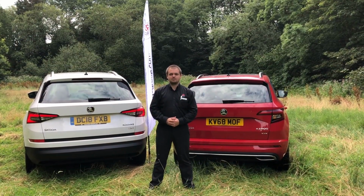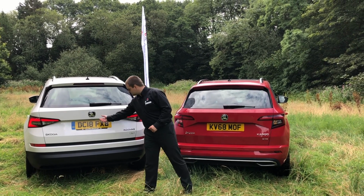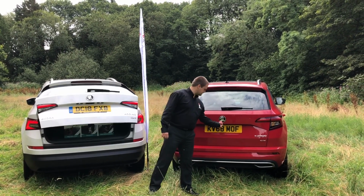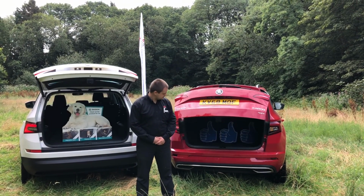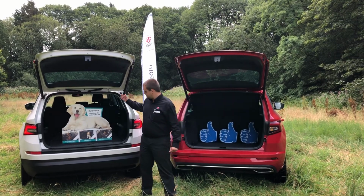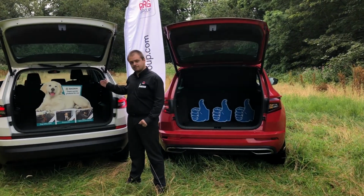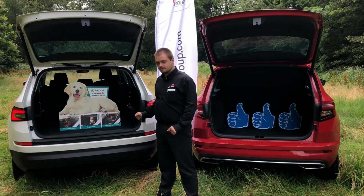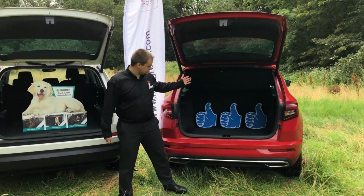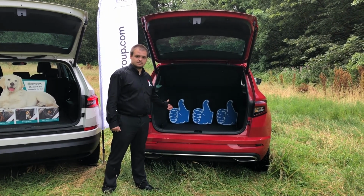Cars are not only capable off-roaders, they are very practical family cars as well. They both have massive boots, they both have power tailgate, and as you can see they both have very big boots. We provide dog guards and other protective equipment for your dogs. And the Karoq is very practical as well and can fit, let's say, your golf clubs.